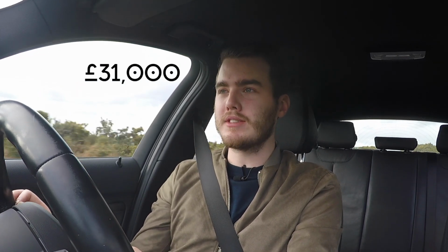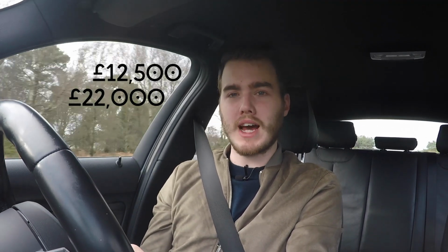So let's start off with the figures you're going to want to know. Brand new, this car was worth around £31,000, but you could spec that up to over £40,000. Now though, second hand, you can get them anywhere between £12,500 all the way up to £22,000.